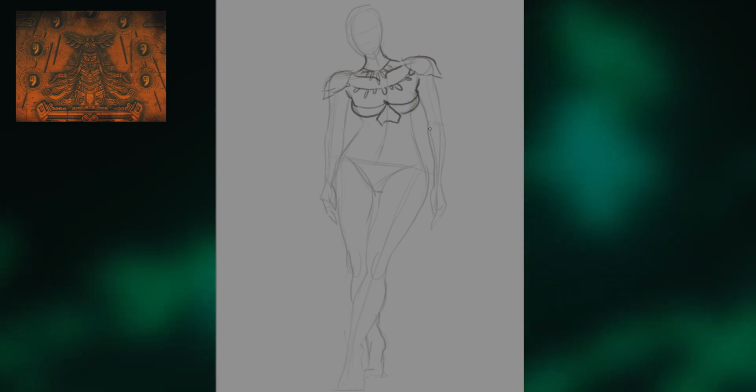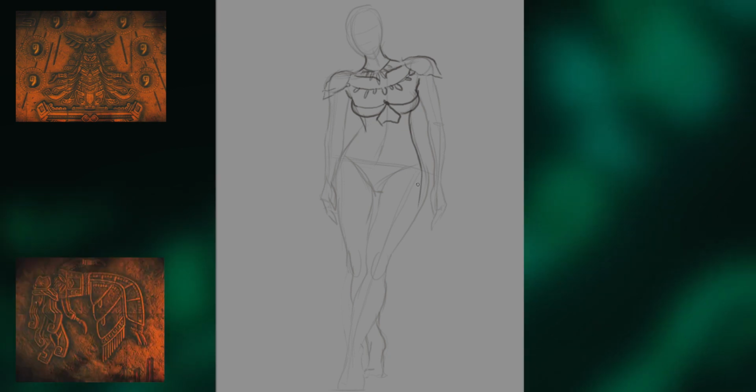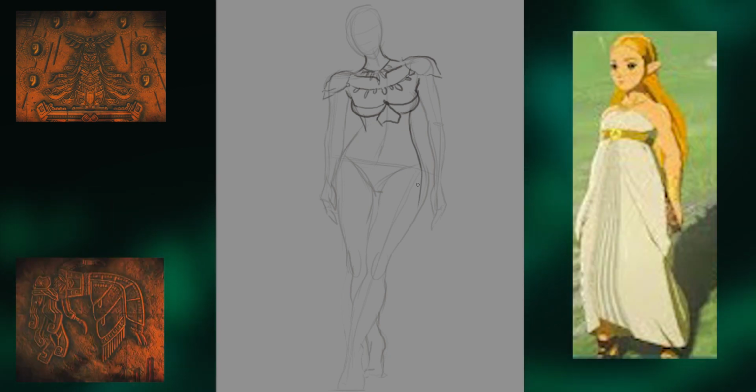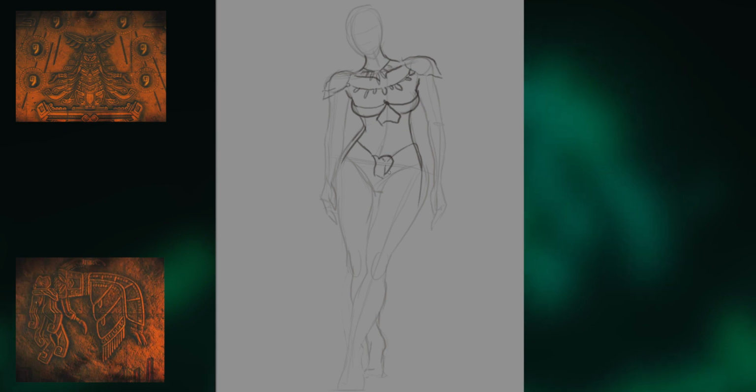Moving on to the dress shape. I believe this is an A-line, strapless, reverse sweetheart neckline. Looking at Zelda's carving and her outfit in Breath of the Wild, we spot the similarities. One thing that jumps out is the dress's layers. They both appear strapless and have the same general shape.